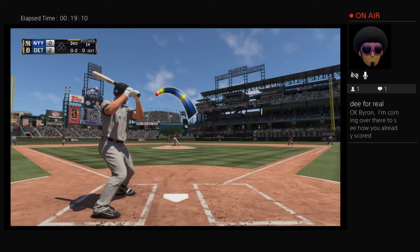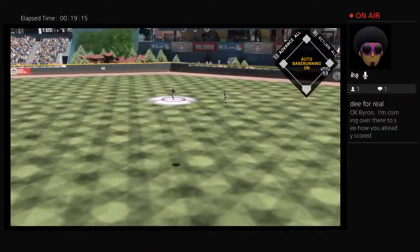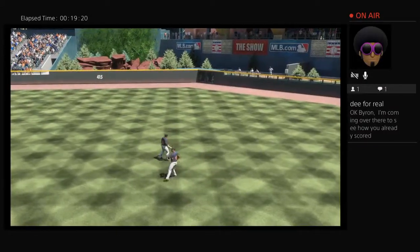2 quick strikes, and now the 0-2. Pitch swung on and hit in the air. Mlb is there. And that's the first out of the inning.